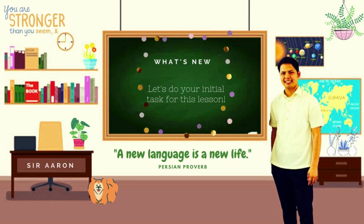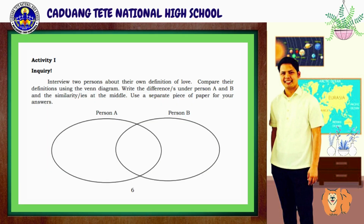Are you now ready and excited to get motivated with the next learning task? If so, let's get started. We have learned from the previous topic about determining the relevance and truthfulness of the ideas presented in the material viewed. Now, let us move on to judging the validity of the evidence listened to. Before that, let us understand first the text type.